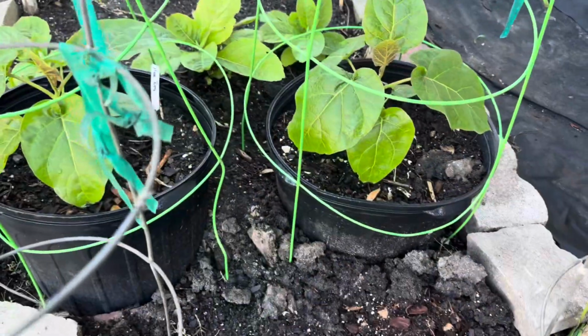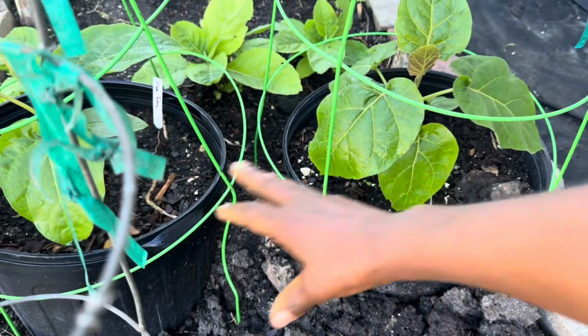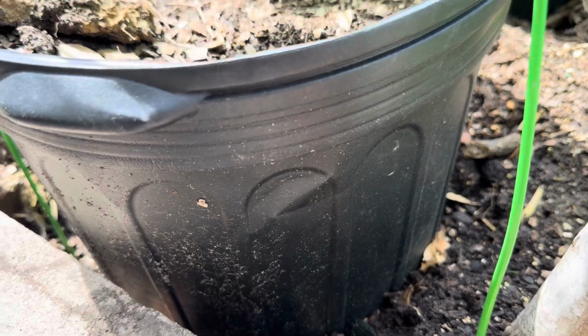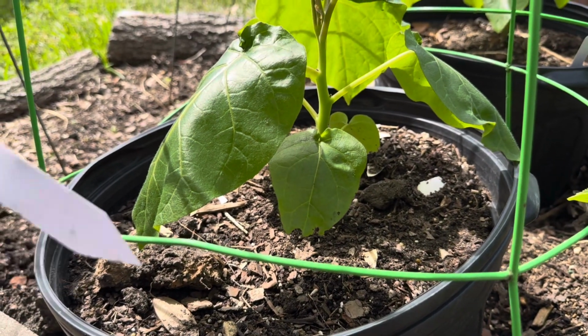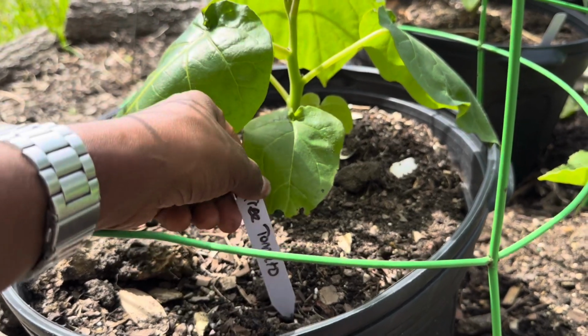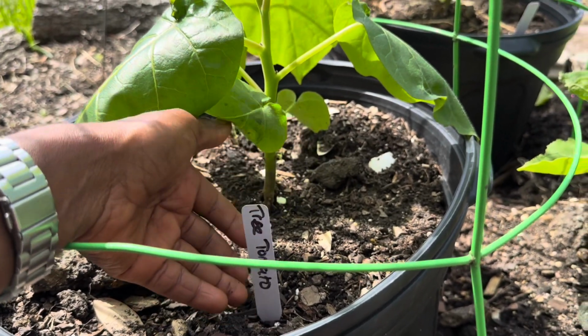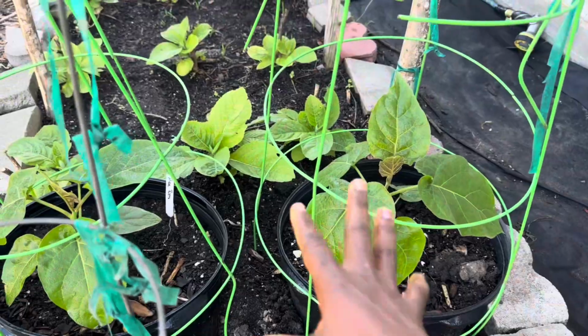Moving right along, these right here in my sunken container garden are known as tree tomatoes, Otamarillo. I'm trying these out for the first time this year and I'm so excited. I've never seen them grow, so I'll keep you posted. These are my tree tomatoes.